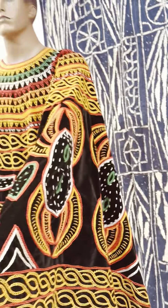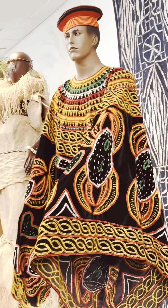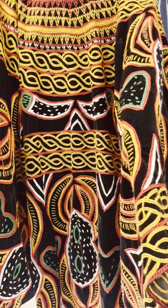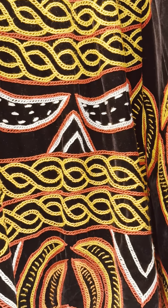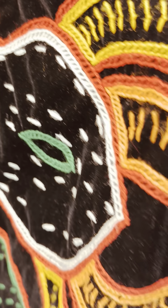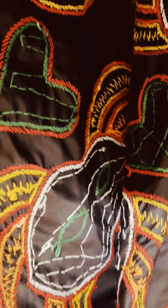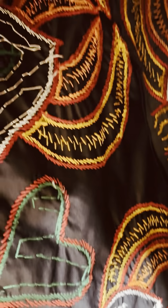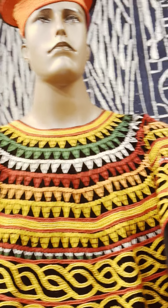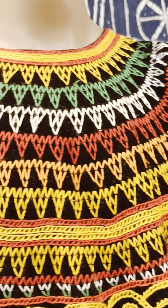We are also having the Indio cloth, which is all beautifully hand embroidered cloth. Hand embroidered. Look at this work. Absolutely incredible. You've never seen anything like this. Amazing, amazing. Look at that. You see all the work in there, done with needle and thread. Wow. You see he's wearing his crown. Look at that work. Amazing.